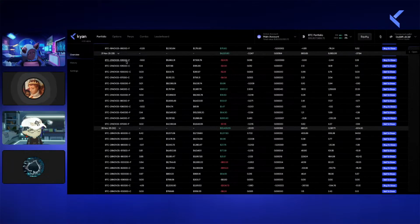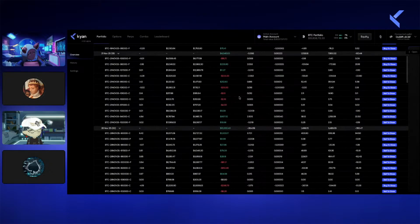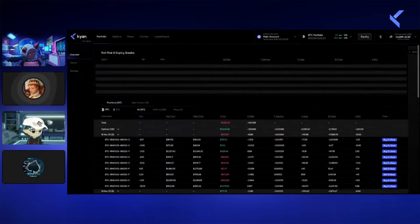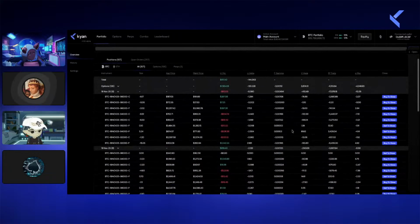All of these positions work with each other or against each other. So when you have short 0.02, long 4.14, long basically 5, all of this gets calculated together in the risk engine on the back end. I think that's the only part of Kyan that's off chain. It computes all of this and spits out this number. Once it gets high into 100, you'll be forced into liquidation.